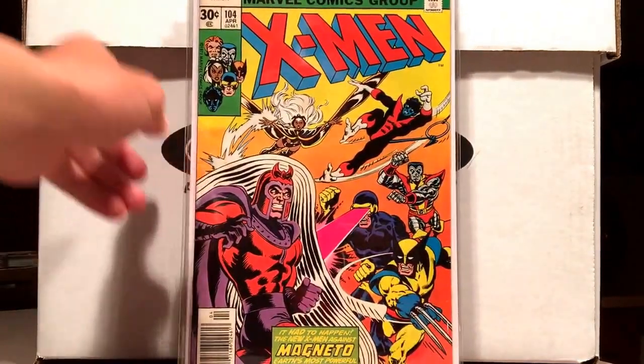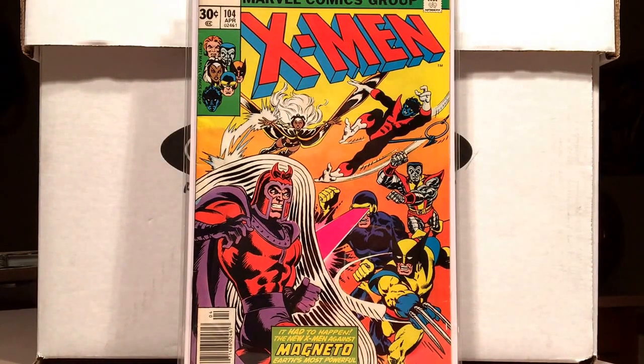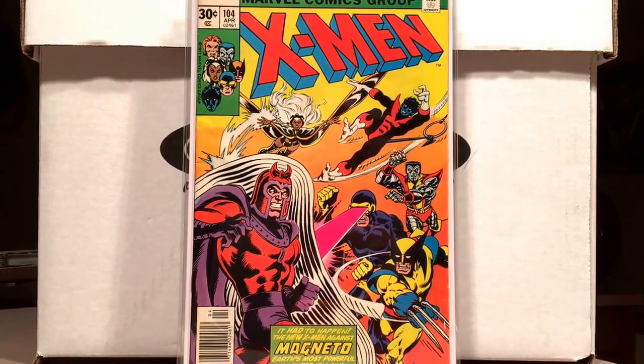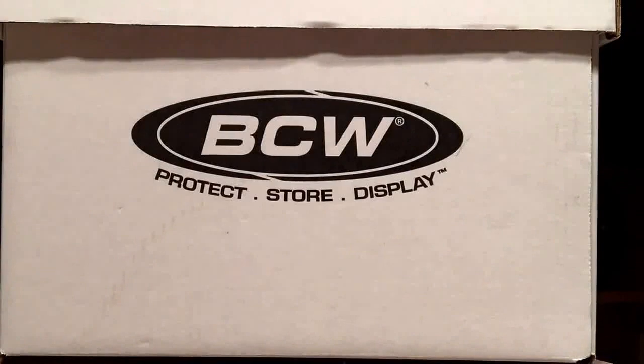Okay, so here's a few books I got from online. X-Men 104, first. I think this is an underrated book. Beautiful cover, first of all. It's also an X-Men one cover swipe, and more importantly, it is the first fight between the new X-Men and Magneto, and I think that's really cool. Really love that book.